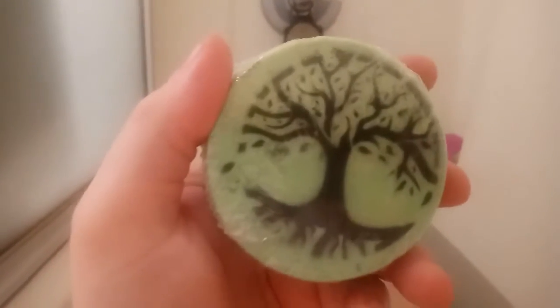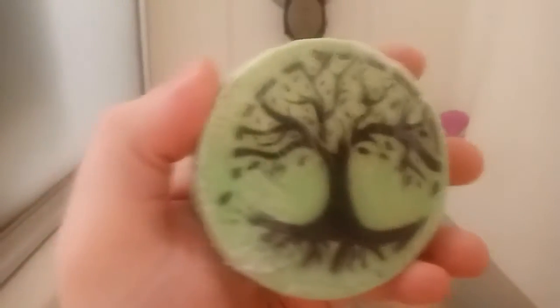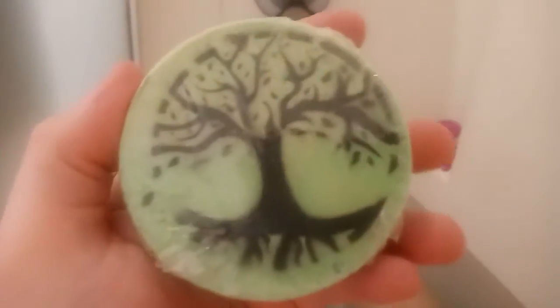Anyways, it's 4.5 ounces, it's $5, and the scent is described as rosewood forest, balsam, and musk. So it has a very woody and kind of earthy smell. So, yeah, let's drop this in and see what it does.